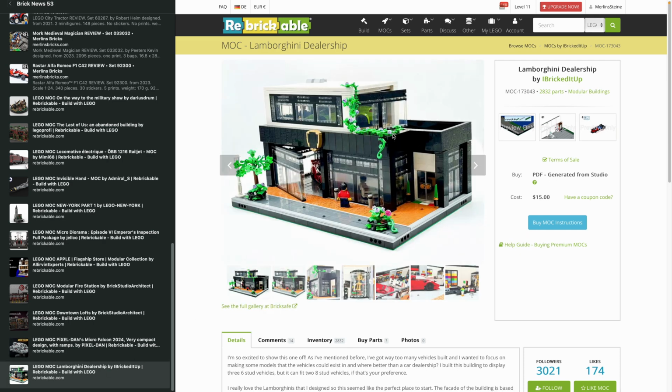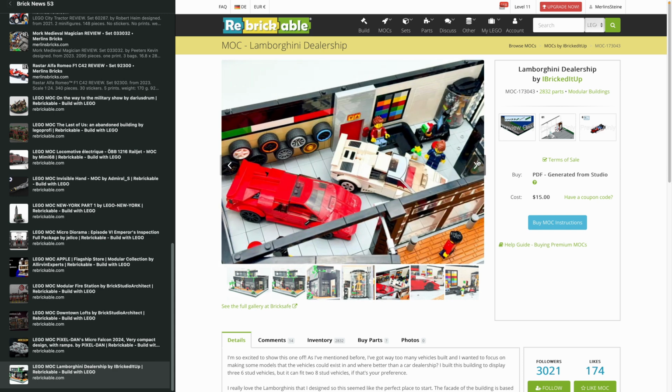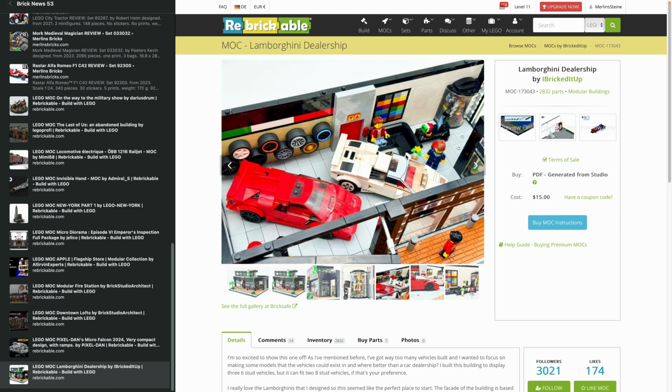And then last but not least, another beautiful building. However, I'm not sure if I like the pictures that much. I'm usually a big fan of real world pictures, and of course, because it has been made like this, the Lamborghini dealership by iBrickItUp shows also that it works. However, I don't know. These colors are slightly oversaturated, but let's talk about the MOC.